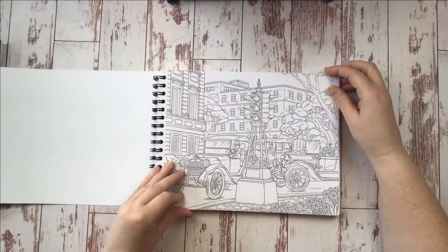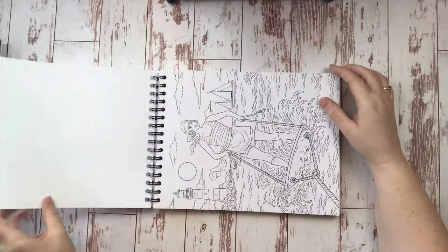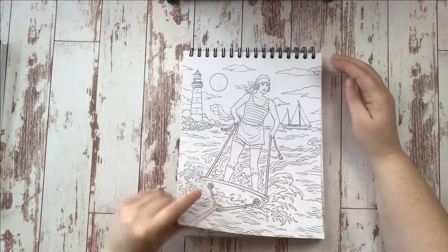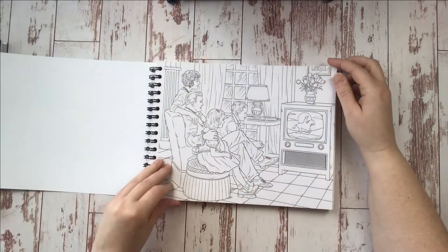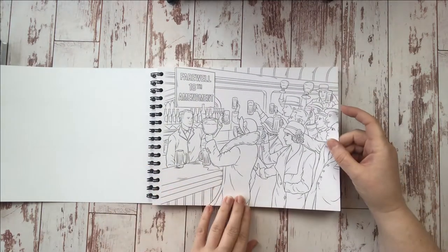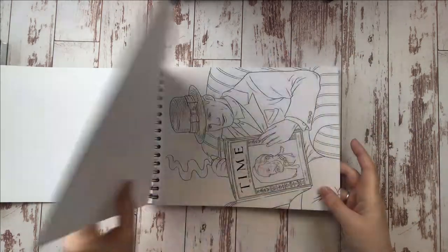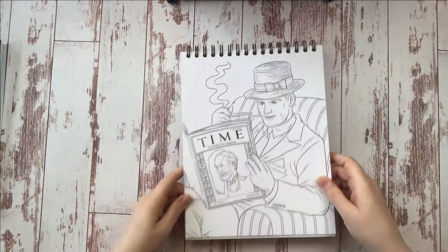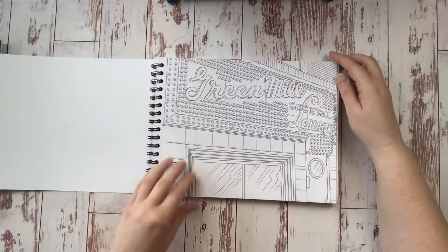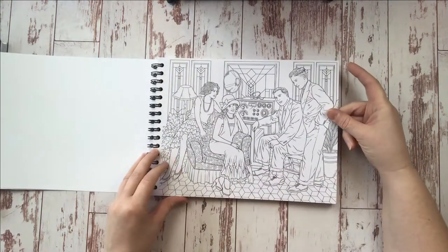Invention of photography, I'm guessing. That's the kind of swimwear I can get behind right there. Television. Is television that old? Man, I am out of it. End of Prohibition, I'm guessing. Some football players. There really is a little of everything here. Cool. I must say I'm not up on my 1920s history the way I probably should be.